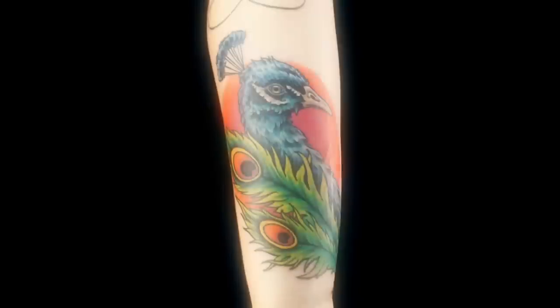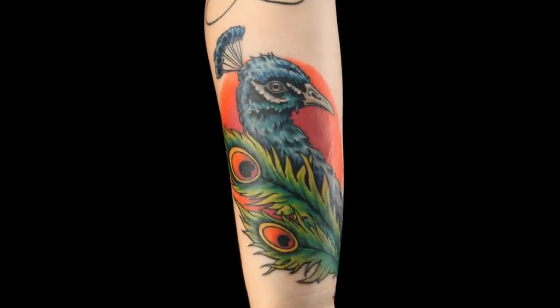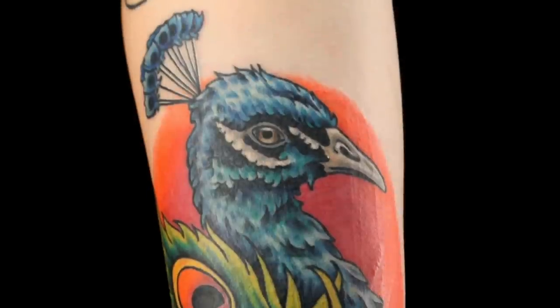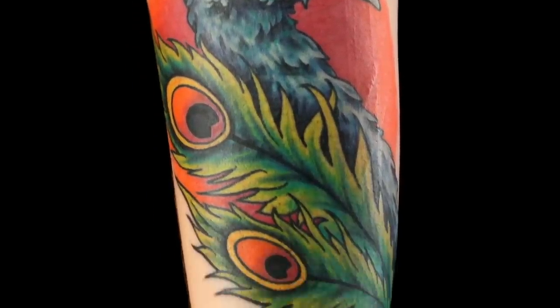Let's move into Emily's tattoo. I love the head on this peacock. There's some nice detail happening in the face of this bird. If you're gonna put this much detail into the head, then why not the feathers? We were definitely going for a stylized look on it. You took a very grade school attempt at those.